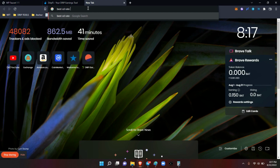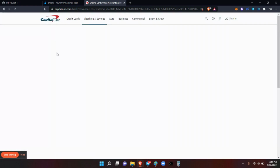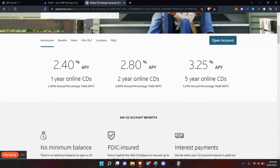CD rate in the U.S. Let's see. Capital One. Let's see what they say. Whoa. You can do a 1-year CD and get a whole 2.4%. A 5-year CD and get 3.25%. Come on. We make 1% a day. Anyhow, let's get to it.